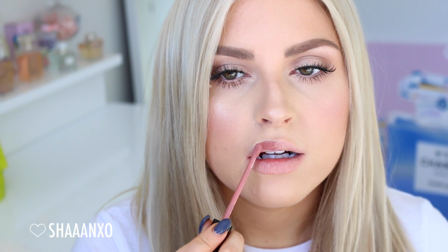So let's try this out. This is what the applicator looks like. The formula looks quite runny, just looking at it. It has a really strong scent. Is it vanilla or something similar to that? It's so unnatural to not rub my lips together. It feels really weird. Okay, so that's what it looks like. This looks really weird right now.